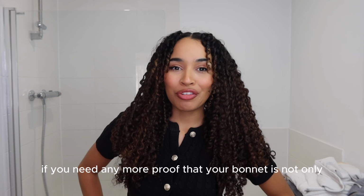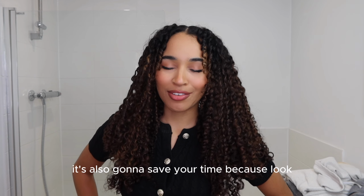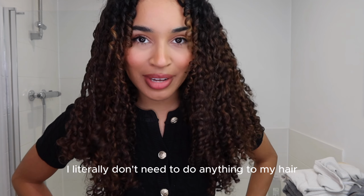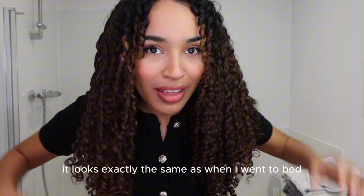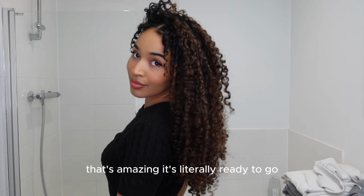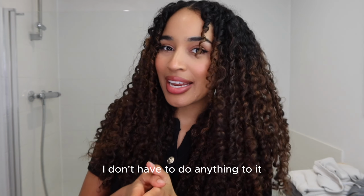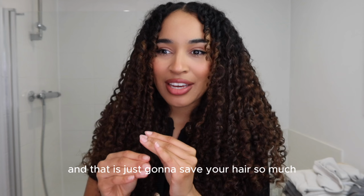If you need any more proof that your bonnet is not only going to save your hair, it's also going to save your time, because look, I literally don't need to do anything to my hair right now. It looks exactly the same as when I went to bed. That's amazing. It's literally ready to go. I don't have to do anything to it, and that is just going to save your hair so much.